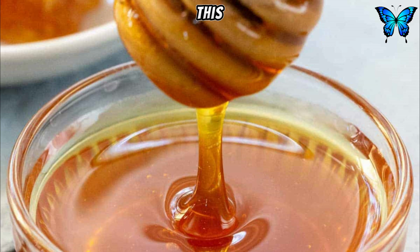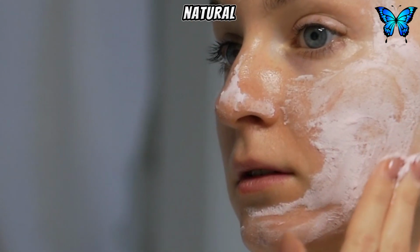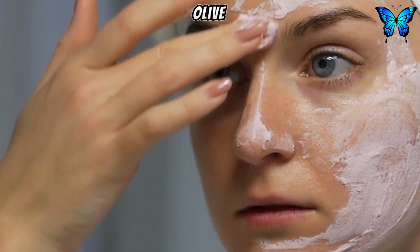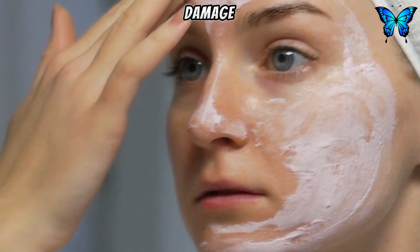5. Honey and olive oil face mask. This face mask is a great way to nourish and hydrate your skin. The honey is a natural humectant that helps to draw moisture into your skin, while the olive oil is rich in antioxidants that help to protect your skin from damage.